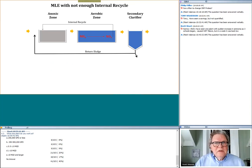If there is too little internal recycle, you're going to have a very robust anoxic tank, right? You're not bringing a bunch of oxygen back, so the nitrates entering that tank will all be removed. There'll be almost no nitrates leaving the anoxic tank. Okay, that's a good thing. That means the nitrates that came in got removed, but it may mean that there's room to take in more nitrates. And since you're not getting all the nitrates back there, some of it's going to leak out the back of the plant.